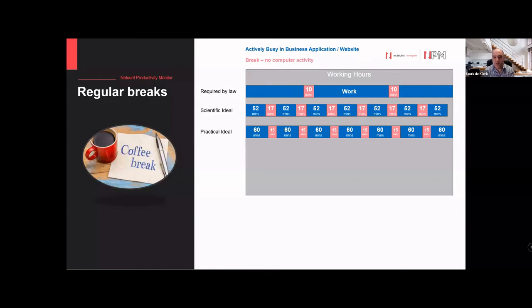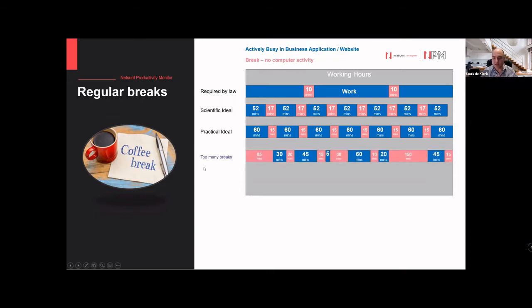Obviously, nobody works in such a robotic way that we always do this. But if we now look at someone's real behavior, which you can get if you monitor for this thing, we can see that this person probably takes too many breaks, 85 minutes, 20 minutes, and so this person is taking too many breaks, and maybe this person is taking too few breaks. But how do you monitor for this, and how do you pick up those problems?